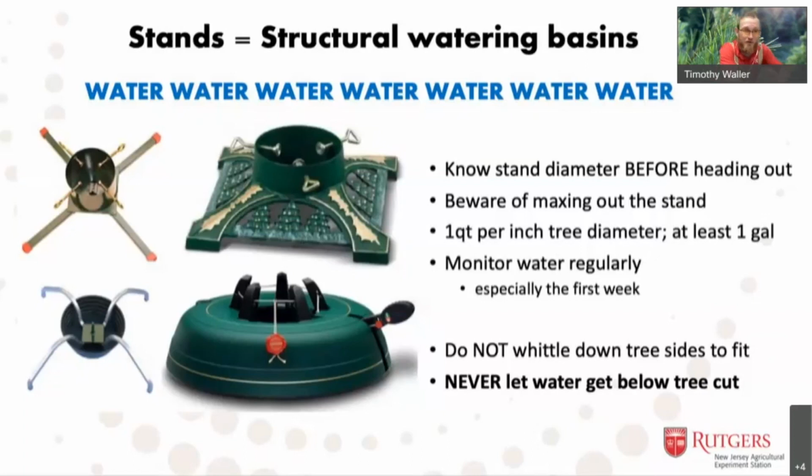All right, so you never ever want your Christmas tree to be without water, and you also do not want to whittle down the sides of the tree to help it fit into your base. The reason for this is the outermost portion of the Christmas tree is what's really sucking up the most water.